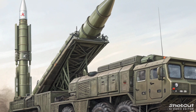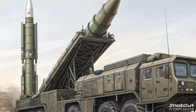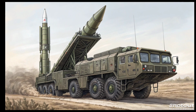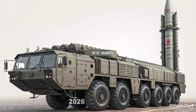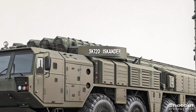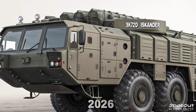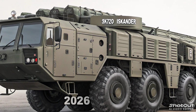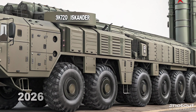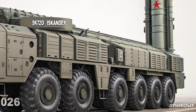So, if you're fascinated by the integration of technology, mobility, and military precision, stay tuned as we explore every element of the Iskander system. The Iskander missile launcher, also known by its NATO reporting name SS-26 Stone, is a mobile short-range ballistic missile system developed and produced by Russia. It represents the pinnacle of Russian tactical ballistic missile technology and is one of the most advanced land-based systems in the world. The 9K720 Iskander was developed to replace the aging OTR-21 Tochka missile systems, offering superior range, mobility, accuracy, and survivability. Let's start by looking at the system's overall design and layout.